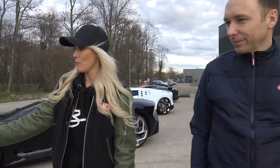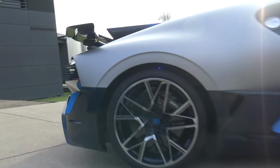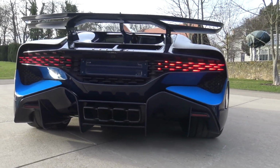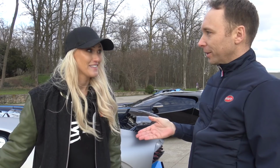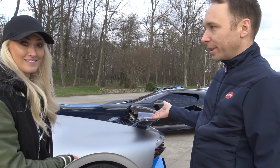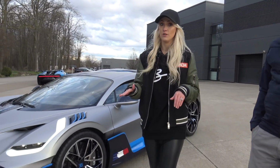And finally, we have the Devo. We are looking at something very special because this is one of the very first customer cars going out. Yeah. So you see, it's only 1.5 years ago that we met at Pebble Beach, where we presented the show car. First production car, ready for delivery. Right here. They're only making 40 of these, the Devos, at 5 million euros each.